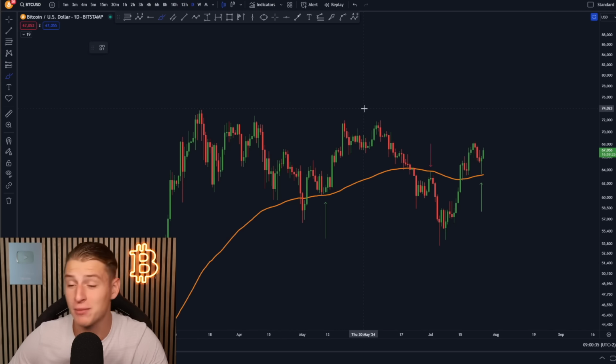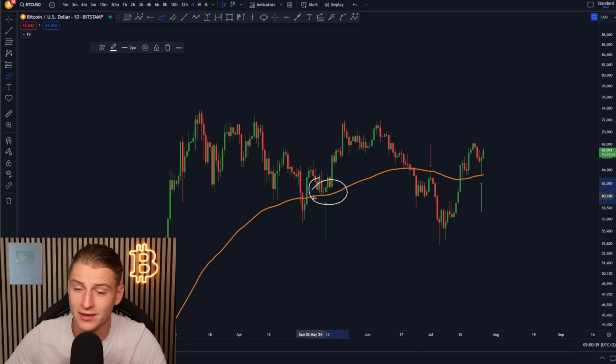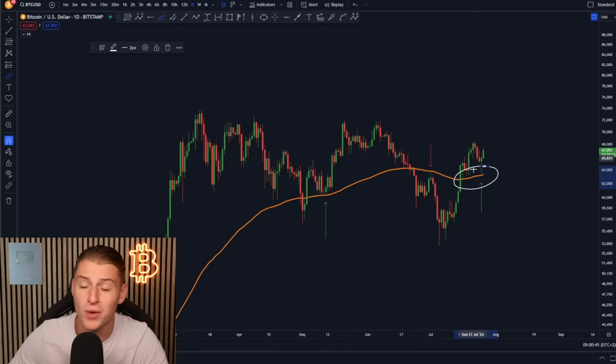First of all, if we're looking at the 100-day EMA, we can see that this level previously clearly provided support, provided resistance, and this time again is providing support for Bitcoin. So we exactly bounced off this level, which is of course looking absolutely fire in my opinion.